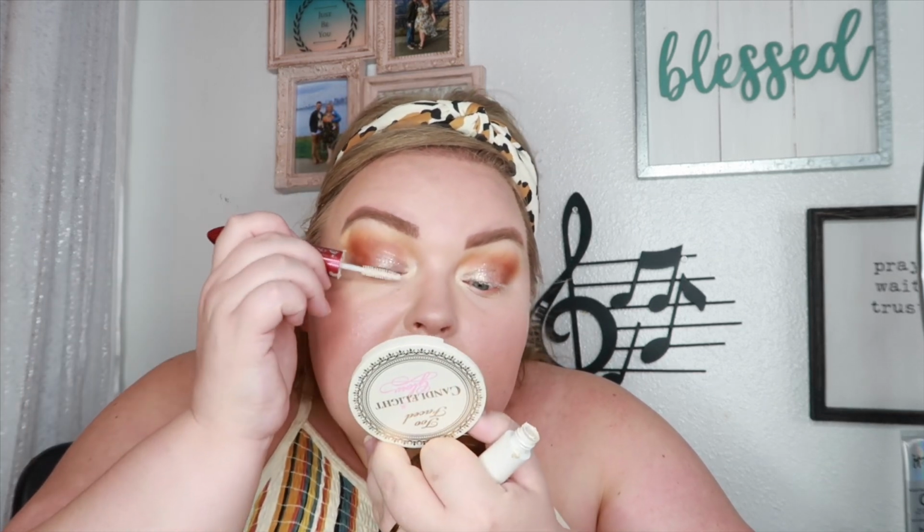And I have sensitive eyes, sensitive skin. Those of you who have those same sensitivities know exactly what I'm talking about. It can be a struggle, but personally, this is my favorite, just because when you take it off, it doesn't smear. It just falls off in little clumps.